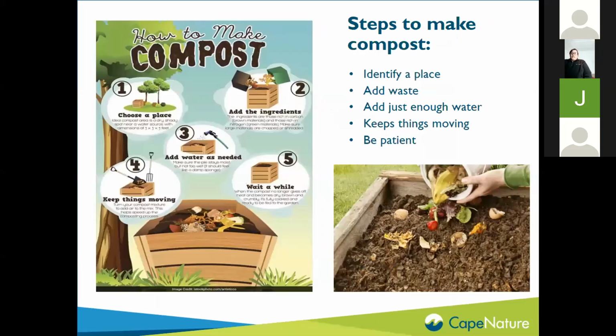Okay, so just some steps again to make your compost heap. There are 5 steps. One is identify a place. The next one is add waste, and that is now your layered waste. Add just enough water. Remember, just enough and not too much. And then, of course, keep things moving. And the fifth part, which is very, very important, is be patient. Because if we're not patient, we might have a problem.